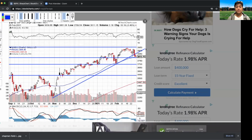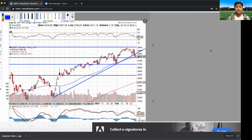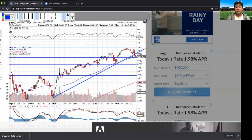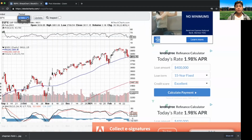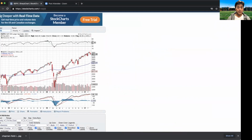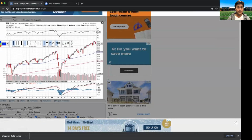Oh, I'll take it back. We do have a pullback. This is already breaking the one time framing on the daily, okay? If you can see that, which is not good. Now, if we look at the weekly, we probably are still in the one time framing and it still hasn't broken down yet.